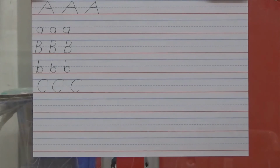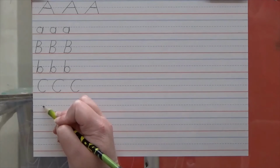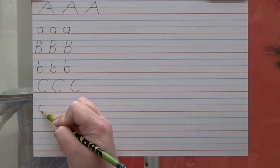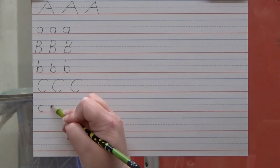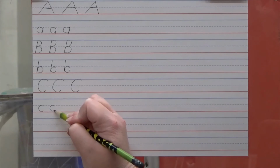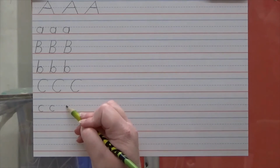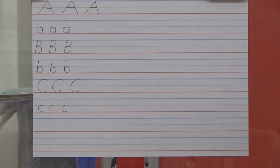Now the lowercase letter c is like making the capital letter C, but instead of starting just underneath the top line, you're going to start just underneath the waistline. Then you're going to curve till you get to the bottom line and go up. Again, start just underneath the waistline, curve till you get to the bottom, go up. One more time. Start just underneath the waistline, curve till you get to the bottom, go up.